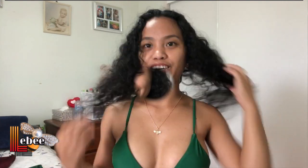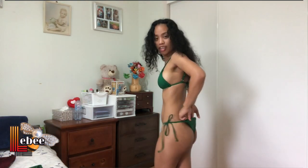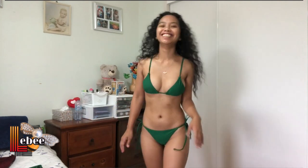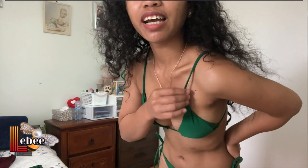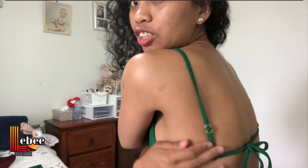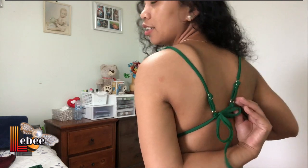Let's put it on. Oh my god, I love this one, guys. Look at that. This one is perfect. Look at the bouvage that I got. It looks like I have cleavage like that. See? And it's a good material. It's really nice that you can adjust the strap. You can put this one here also, and the other side like that, and it gives you this. Oh my god, I think I want to order another color of this swimsuit because it's really good. The material is perfect. I'm obsessed.